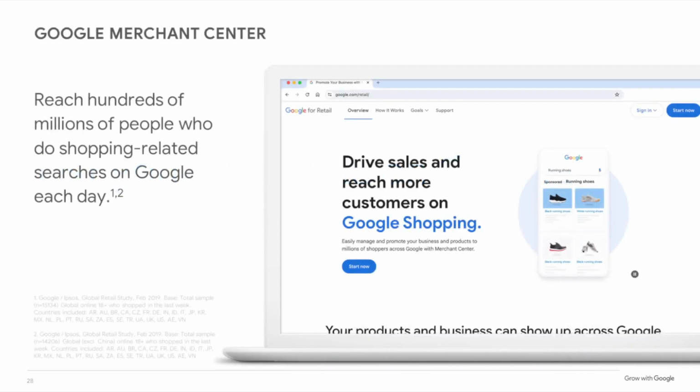All right. So you can also list your products. If you have e-commerce, you can utilize Google Merchant Center for free. A lot of people think Google Merchant Center is just for Google Shopping ads, and that is one of the things it can do, but you can use it 100% for free.